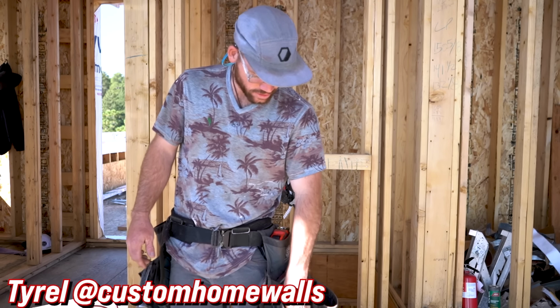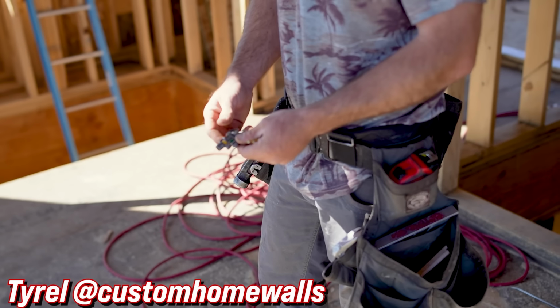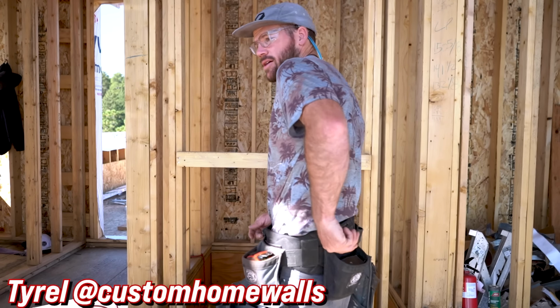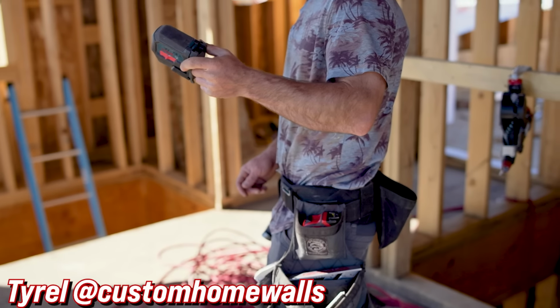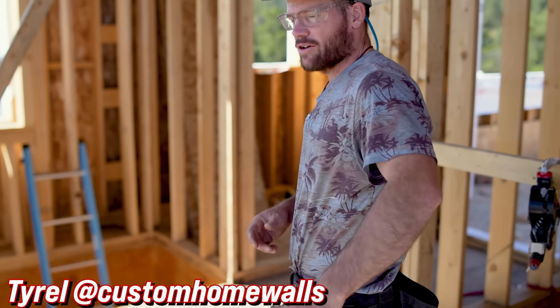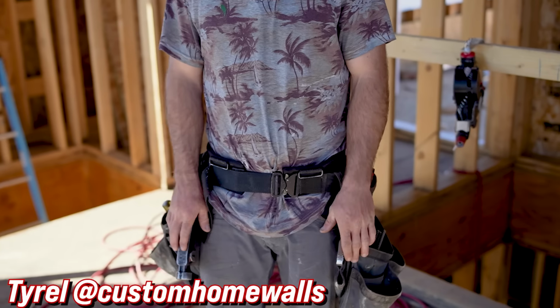And then here I usually keep a couple impact driver bits, just select ones we use on the job. And then in the back, I normally run this little accessory bag for the plumb dot laser, which these things are awesome. Everyone should have one. They're way nicer to carry around than an 8-foot level or a 12-foot extendo level. And yeah, that's the bags.